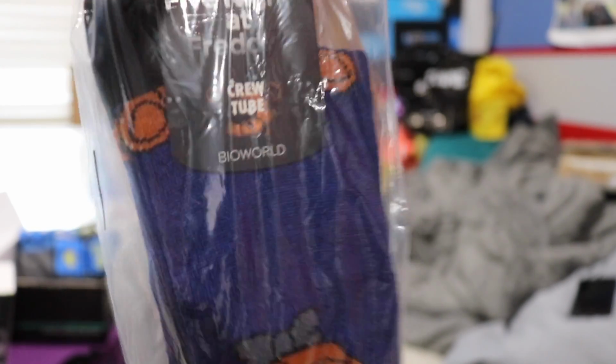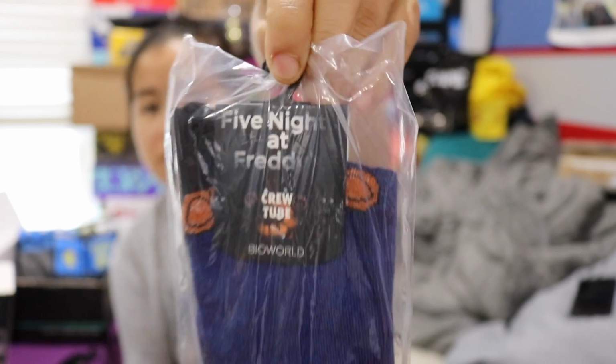Next, we got a pair of Five Nights at Freddy's socks. These are cool, and they're BioWorld, and they're Nerd Block exclusive, which is very nice. It's good to see them doing some cool exclusives with actual legitimate big companies. Ooh, I like this. This is my favorite item. The next item we got is a Super Mario Brothers Collector's Edition.